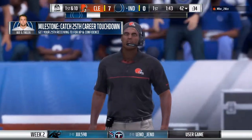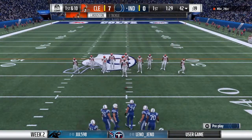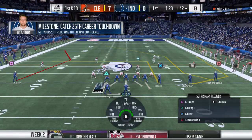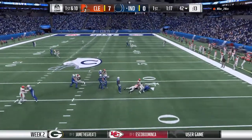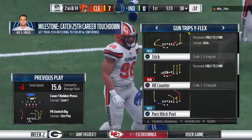A 14-yard gain for Indianapolis and also move the sticks. First down and 10 now for the offensive group. They go play action here on first down. And no escaping this time as he'll go down. They got him for a sack.